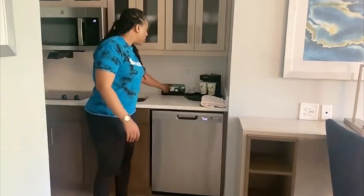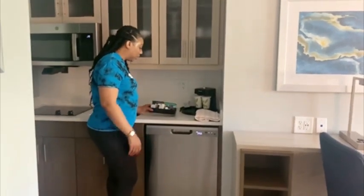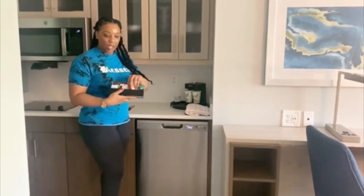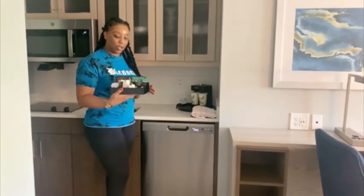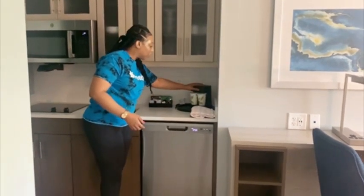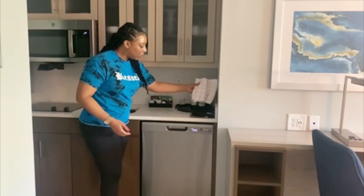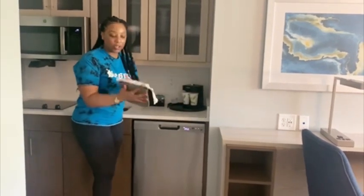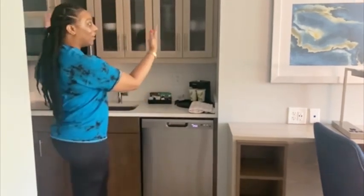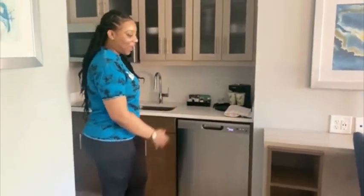As always, this is like the norm. You get your little coffee stuff or tea stuff if you need it, so your sugar and creamers and so forth. You have that here. And you have your cups and your little coffee maker here. And of course, if you're cooking, you have your little kitchen towels and stuff. So that's the little kitchenette that we have.